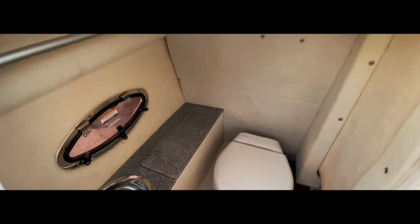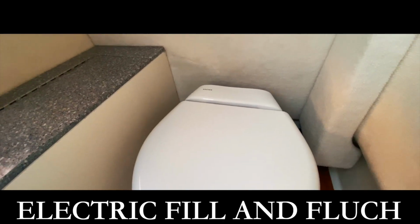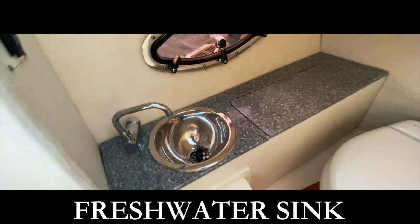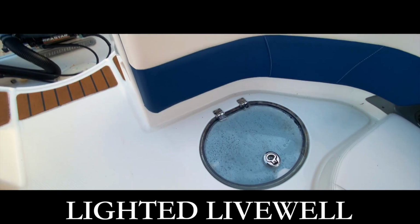Very clean head. Do have the Tecma real porcelain head, electric flush with holding tank, and freshwater shower. Ooh, nice. Also does have the fish package.